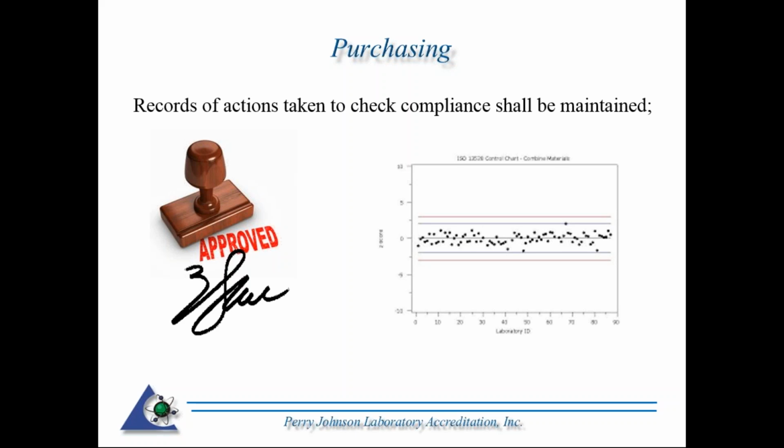Okay, and records of action taken to check compliance. So records need to be maintained. As specified before with testing labs, that could be a QC check. That could be captured in a control chart, such as that picture on the right. It could be an indication of just an approved stamp and a signature.